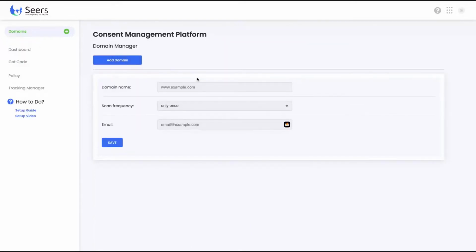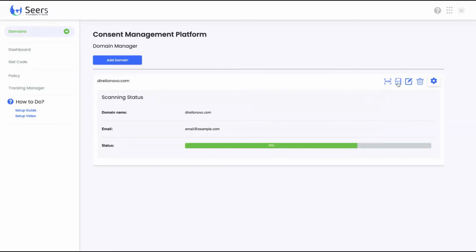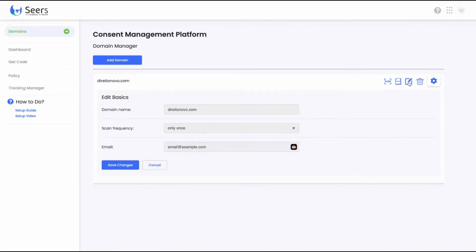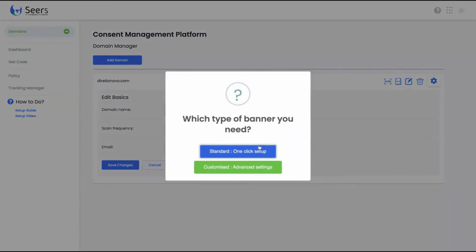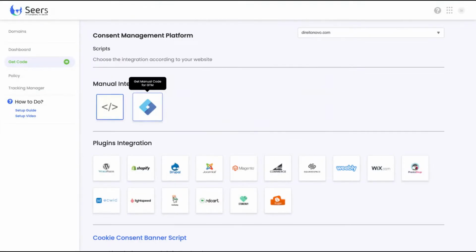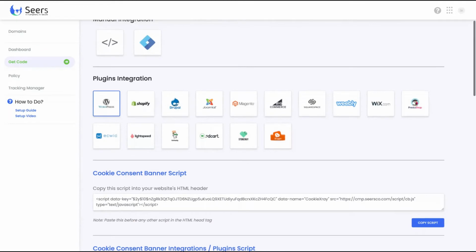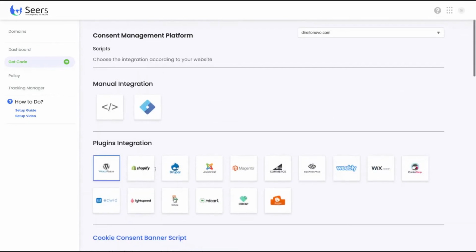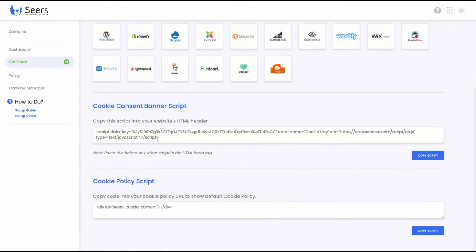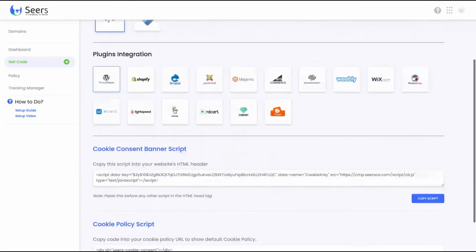To use the consent management solution, you start adding your website and choosing your frequency, and also add your email, and then you start to scan your website. Here's the status, here are report details, and you can edit as well. You can create a banner, so standard or customized. Let's create a one-click setup banner. You need to choose your integration. For instance, if you're gonna use WordPress, you can choose here the plugin integration, or you can manually add your cookie consent banner script using a manual code for your website, and you can add it on the header.